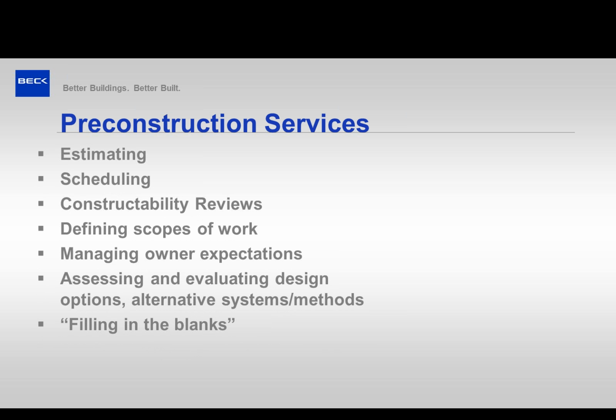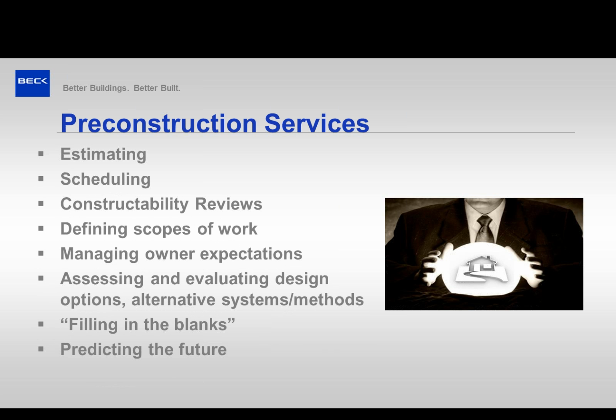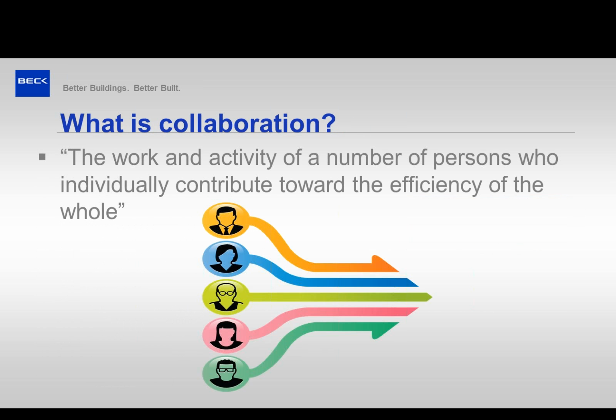Biggest thing we have to do is fill in the blanks. What's not shown on the drawings, we're still responsible for it. So we need to find a way to make sure that those are shown. And part of it is somewhat kind of predicting the future. Filling in the blanks is a large part of that, but we need to be able to tell where the market's going, what construction costs are going to be, and how we're going to be able to build it 8 months, 10 months, a year, 2 years down the road.